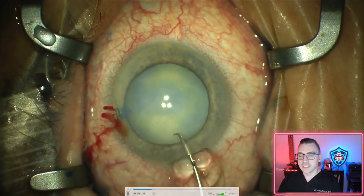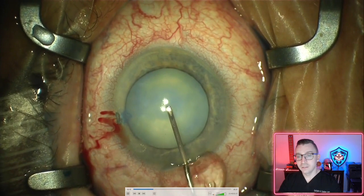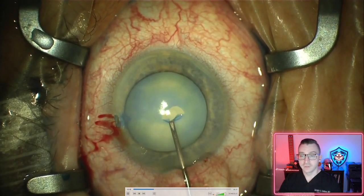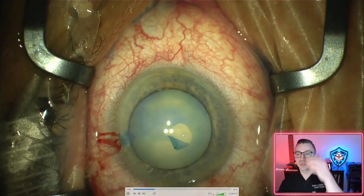So now what we're doing is I'm using a cystotome, which is essentially a needle that's bent on the end. I'm using that to make a tiny little nick into this capsule here, and I'm going to begin tearing it, and we can see that here. Thanks to that dye now we can really see where we're tearing this capsule and where the underlying cataract material is now exposed.